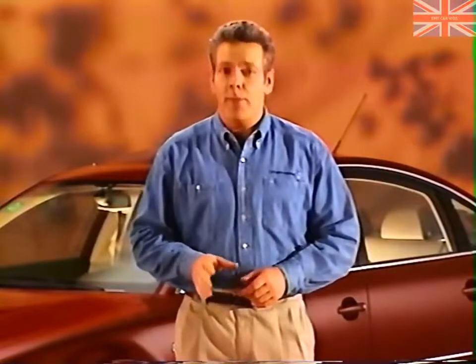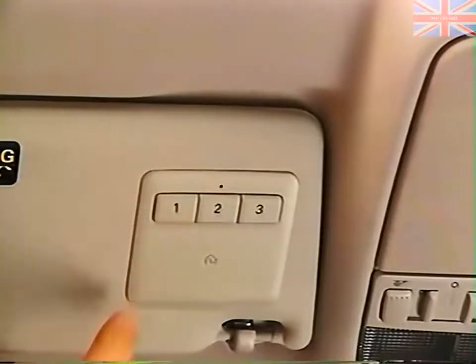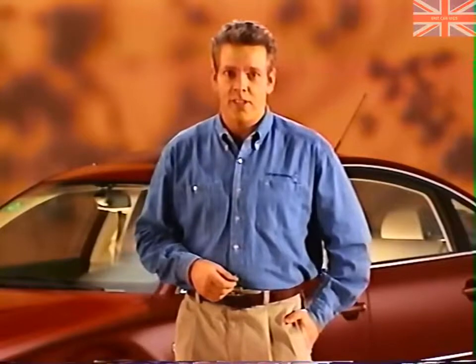Your new Passat may be equipped with the optional HomeLink Universal Transmitter. This feature allows you to program up to 3 radio control devices, such as garage doors, security systems, estate gates, and home or office lighting, and activate them from the safety of your vehicle. Consult your owner's manual for complete programming instructions.